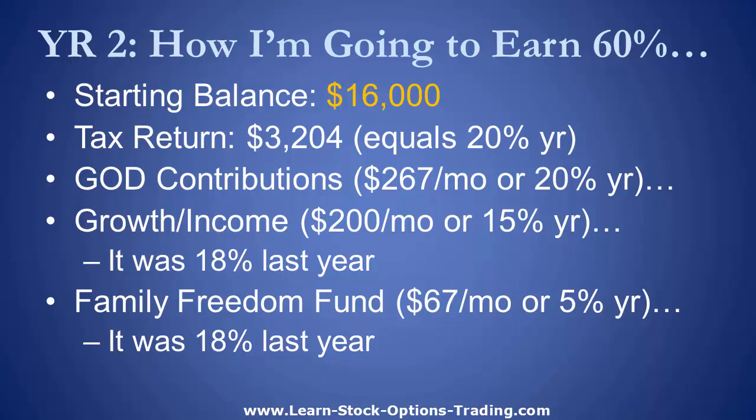So why did I reduce my trading performance? Well, I noticed last year when I had my trading performance goals pretty high, it gave me performance anxiety. It stressed me out. I was like, I got to hit these goals. I got to do great as a trader. And it stressed me out. And when I'm stressed, I can't make good decisions. So this is just a psychological trick for me.